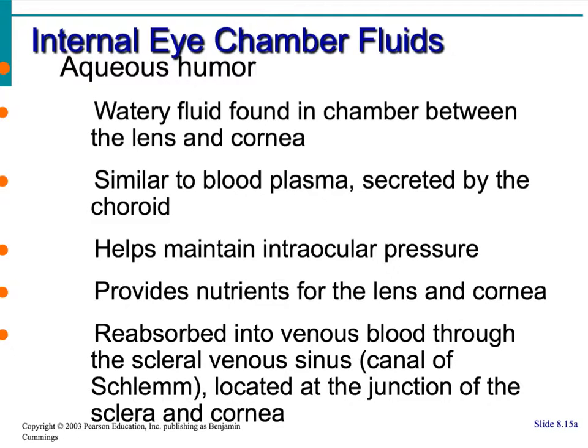Actually, we haven't talked about the blood yet. So it's secreted by that choroid, which I'm looking for in the picture, which is the vascular layer, the vascular tunic of your eyeball, right? So its job, the aqueous humor, is to maintain pressure in the eye so the lens keeps its shape, and so you can see well. It also gives nutrients to the lens and the cornea.